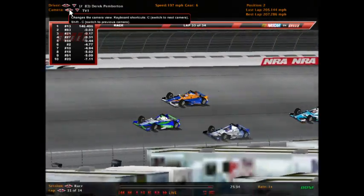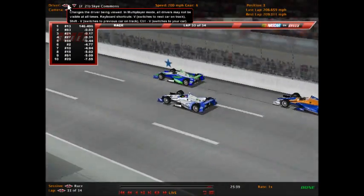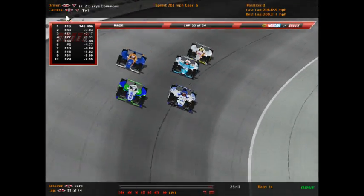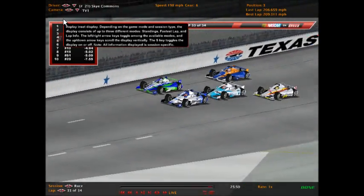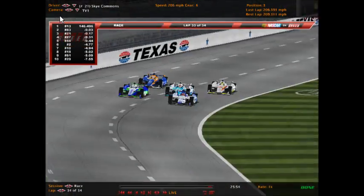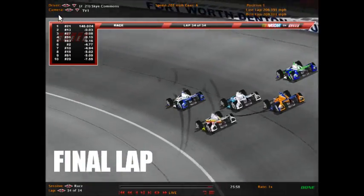Sky Commons sitting inside. Here comes Commons. He'll try for the lead. What's going to happen? Joshua Sakuli, he's going to get into it. Sam Rogers gets into it. White flag waves. 5 cars shoot out to the side of all of Texas. 1 more lap to go. Rogers almost makes it 3 wide, and he will make it 3 wide. The turns 1 and 2.